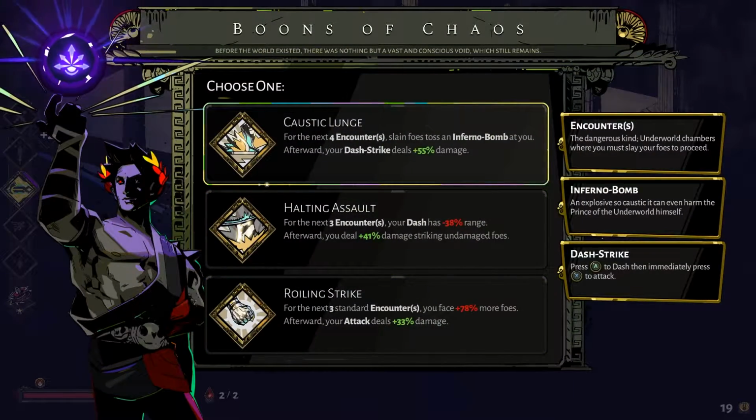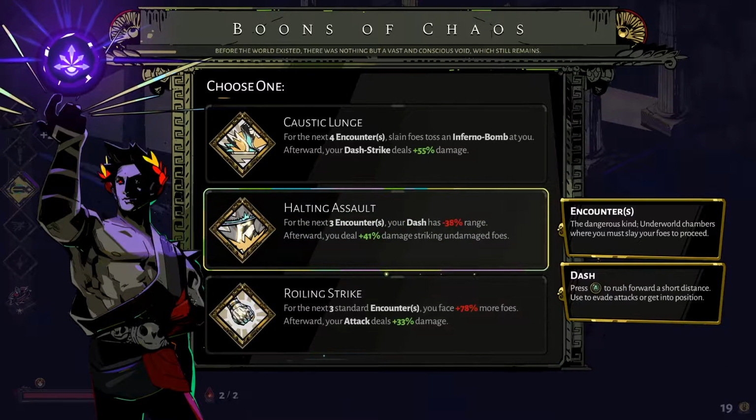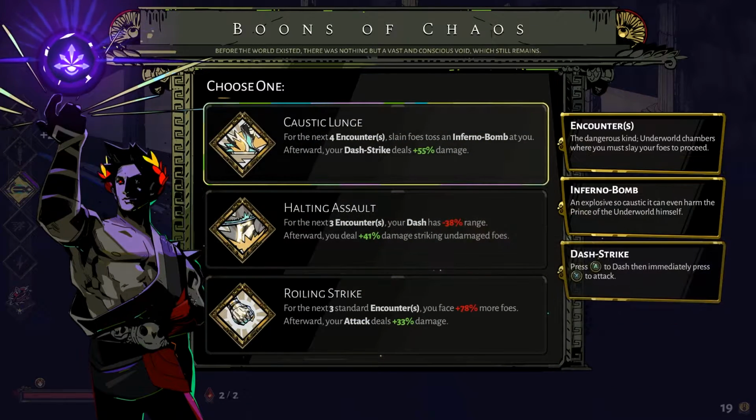So Chaos is weird. Chaos has boons that will give you some kind of detriment for a few rounds, and then after a while it will give you an actual positive thing. You just gotta deal with some kind of circumstance or stipulation.